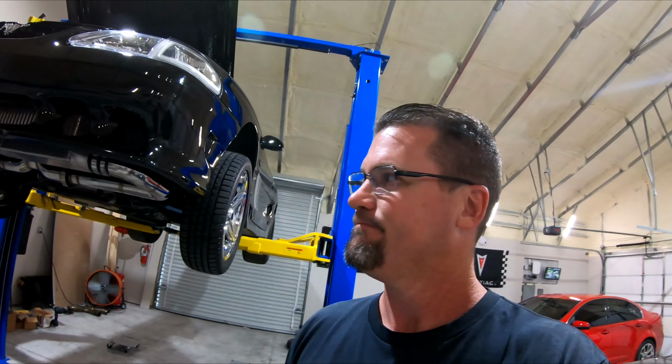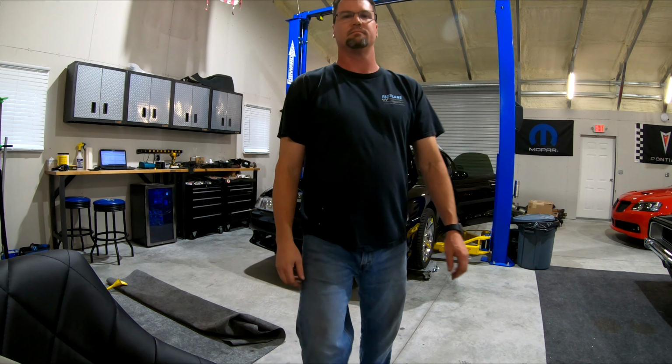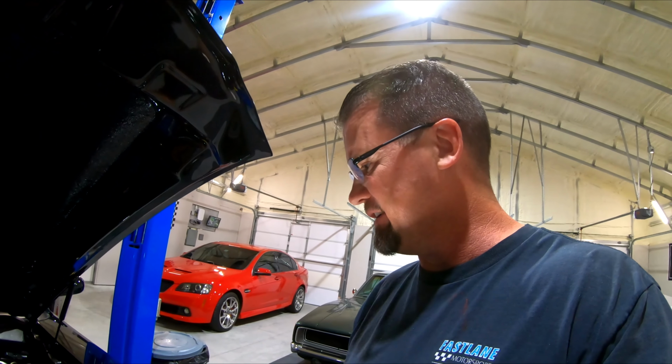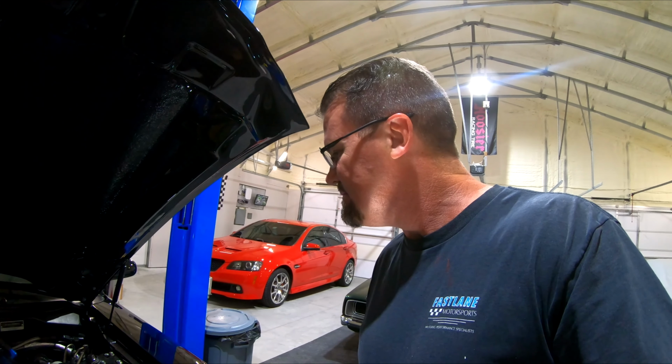So that part's done. I'm getting ready to hook it all up and see if we can spin it over and get some oil pressure. Spinning it over, giving the oil a chance to circulate and making sure everything looks good. Now I've got the fuel pumps unhooked, so there's no fuel pressure right now. Everything's turning over, so my little trick with the starter seems to be working. So now I guess we'll hook up the fuel pump and see what that does.